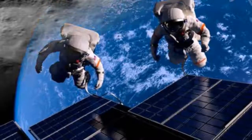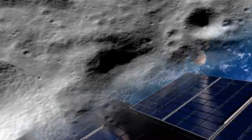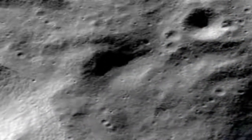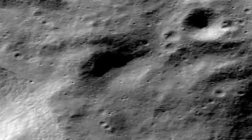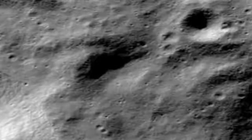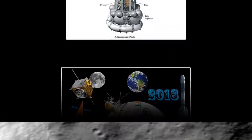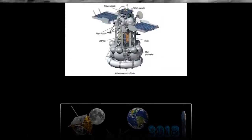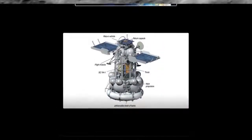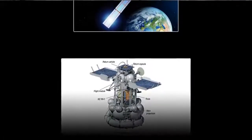The Russian connection. In 2007, ISRO signed an agreement with Russia to get technical support for the Chandrayaan-2 mission. According to the agreement, the Chandrayaan-2 mission was supposed to be a joint project between ISRO and the Russian Space Agency, Roscosmos. As part of the agreement, Russia would provide the lander and rover parts of the mission, while India would be responsible for the orbiter. The mission was originally planned for 2015.